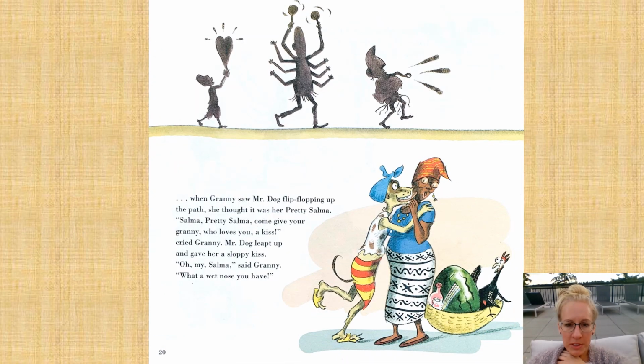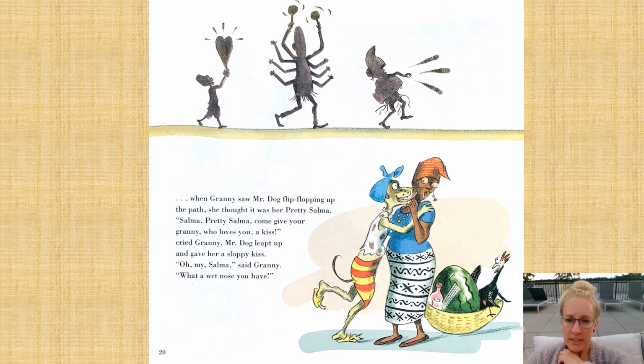When Granny saw Mr. Dog flip-flopping up the path, she thought it was her pretty Selma. "Selma, pretty Selma, come give your Granny who loves you a kiss," cried Granny. Mr. Dog leapt up and gave her a sloppy kiss. "Oh, my Selma," cried Granny, "what a wet nose you have."